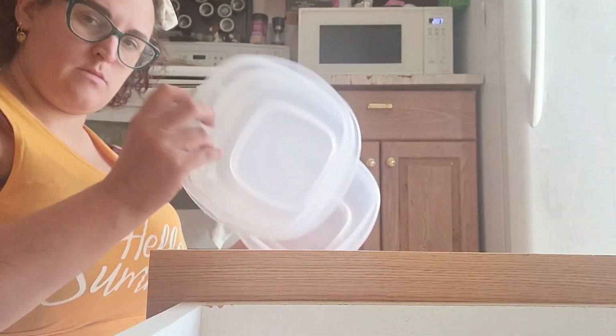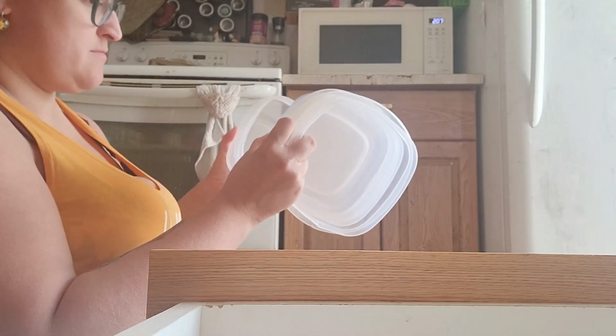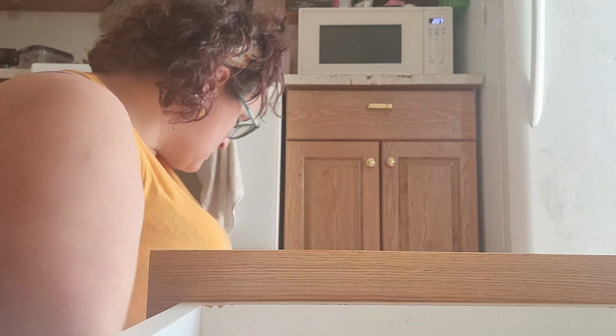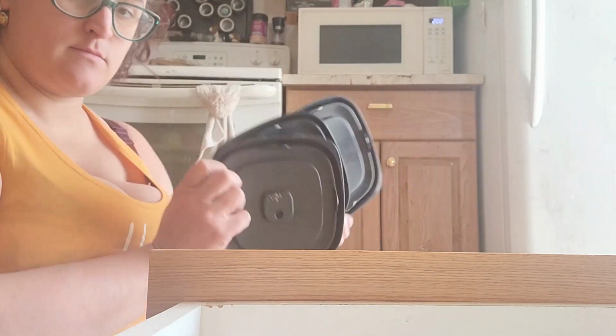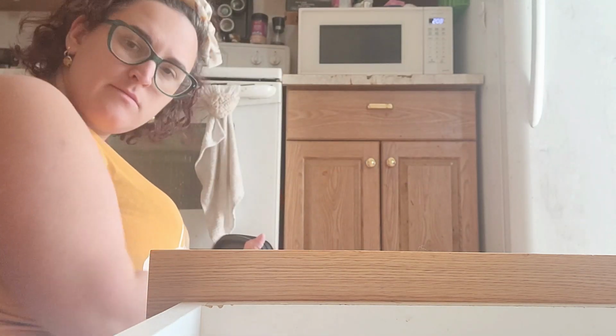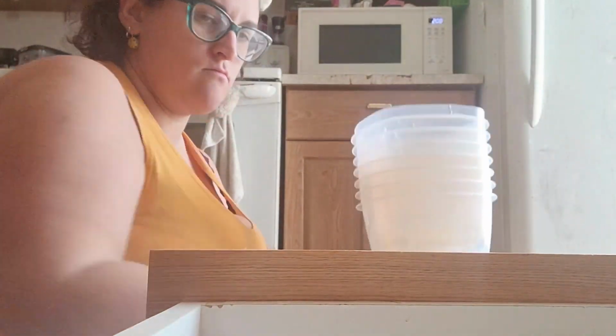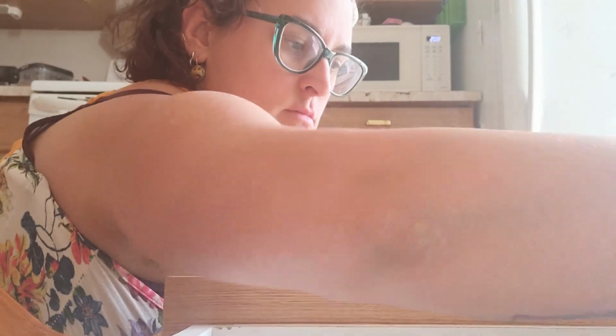So that's just me counting through the containers and matching, making sure if I have 5 containers, I have 5 lids. If I have 3 containers, I have 3 lids, you know, because I am so tired of having all this Tupperware, all these lids and containers and nothing matching. So you fell into the cupboard there, into the drawer.